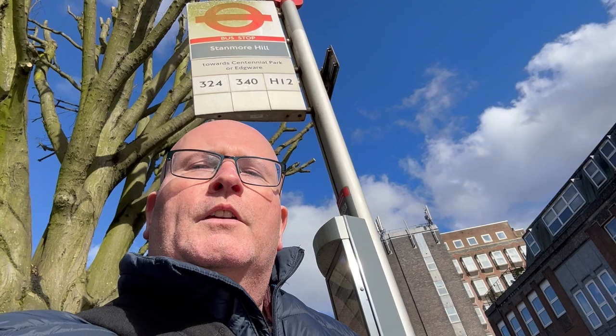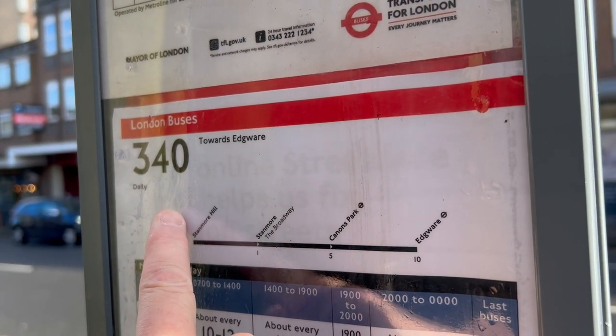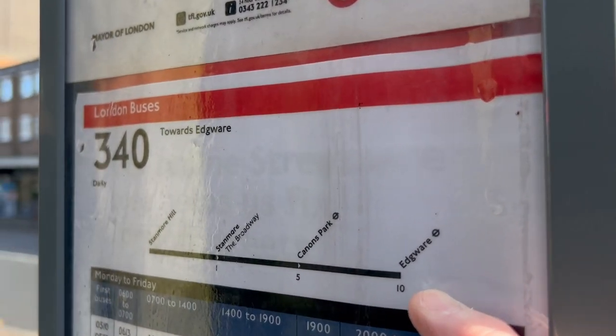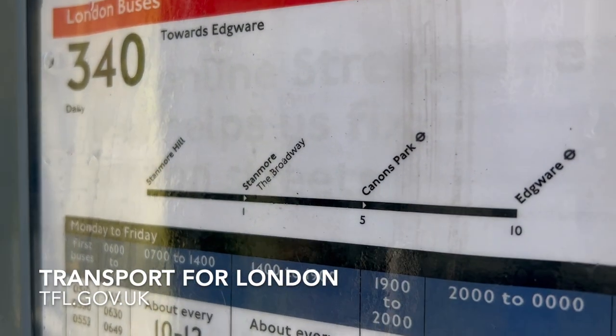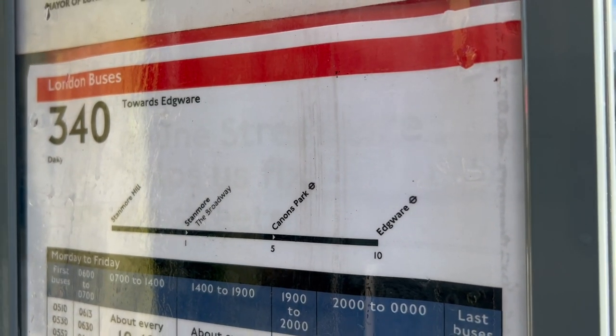Well, the bus that we were planning to get, the 114, doesn't seem to exist around here. Well, I haven't seen it named on any of the bus stops. However, the 340 does go to Edgware, so we are at Stanmore Hill and we will be taking it to Edgware. It says 10 minutes for the journey. On the TfL website, it actually said 18 minutes, so we'll just have to see exactly how long it does take. I suppose it depends on the traffic.